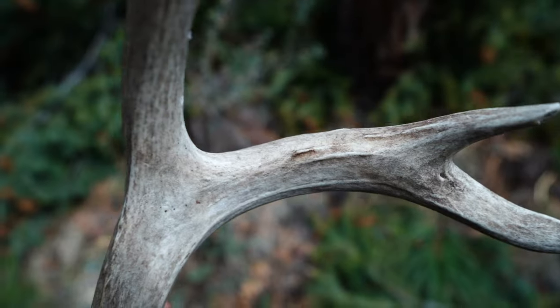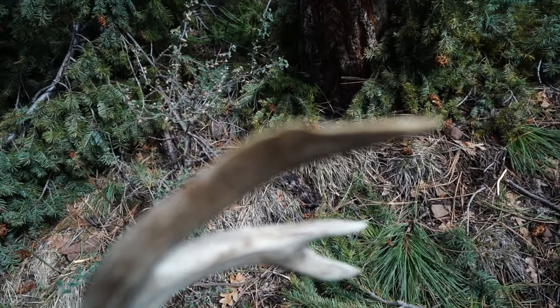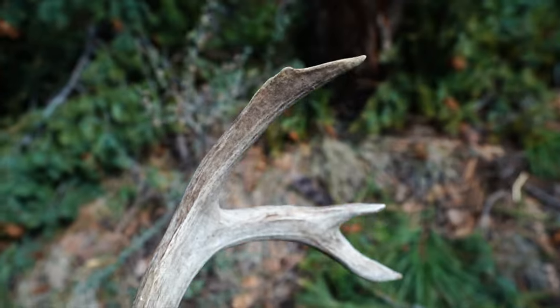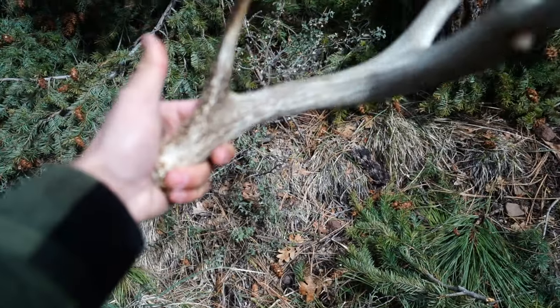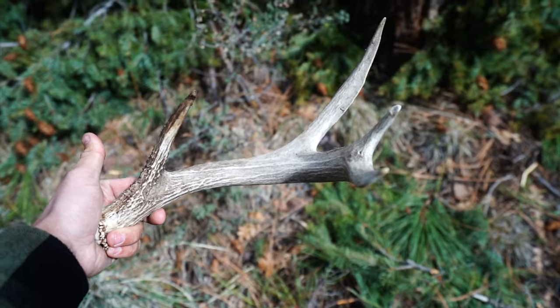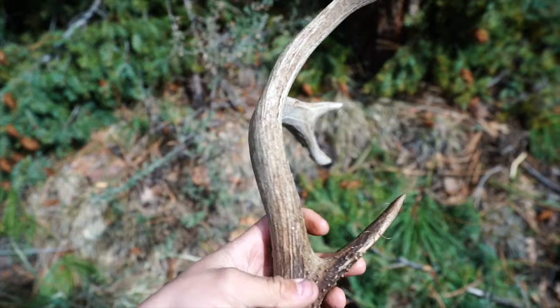Wannabe little kickers everywhere. Sorry, I won't focus. Come on, there you go. Last year's horn for sure. Dang, son. I'll take that every day.